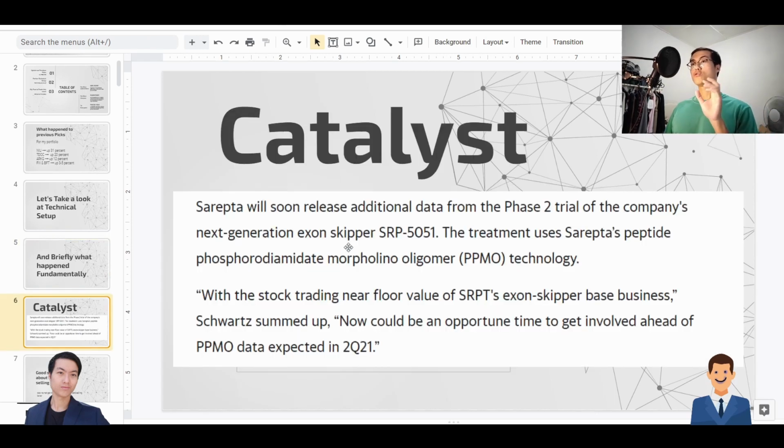There might be a catalyst coming soon, which is Sarepta might release additional data from phase 2 trials of the company's next generation exon skipper SRP 5051, which is another trial that is currently ongoing as well. This treatment uses streptase peptide PPMO technology. You don't know what this is, but biotech companies are like that. They have super long names, but basically it's another trial that they're doing.